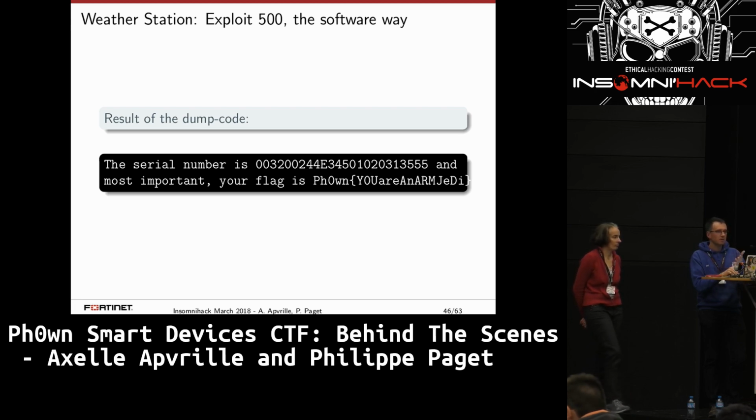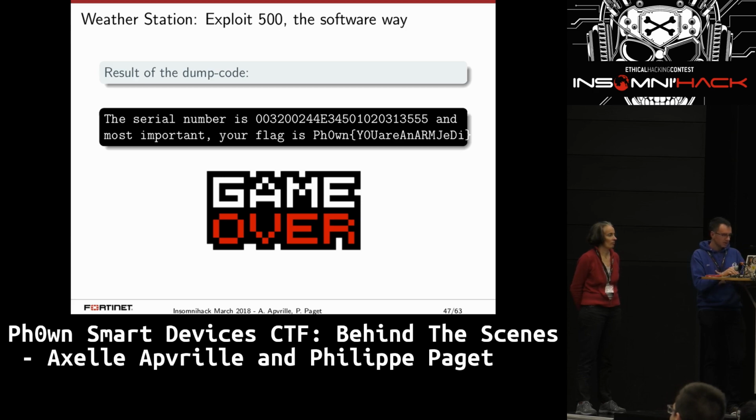Only one team was on the way to find it. They found where the serial number was computed, but they didn't find a way to store their dump code over the RAM or the stack, so they gave up. And it was the last challenge for the weather station.